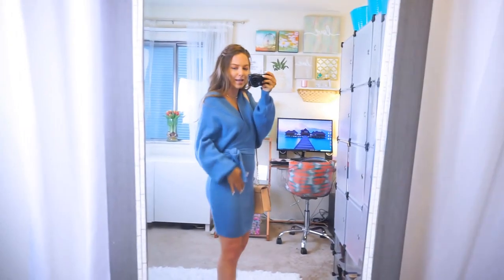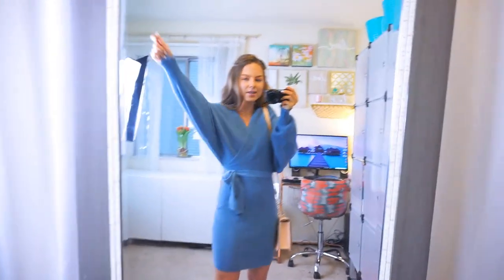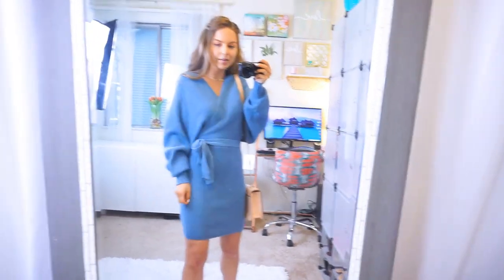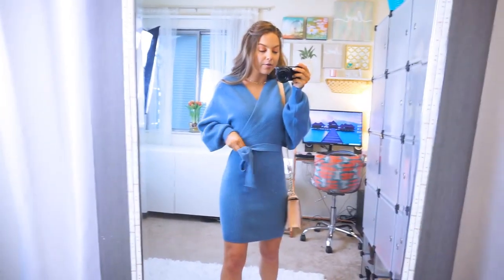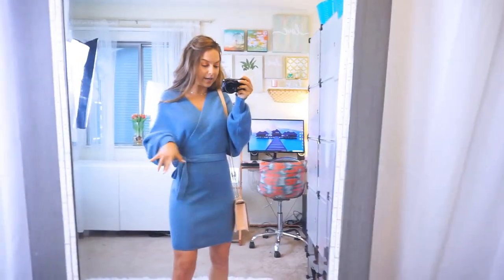I love this. It's more form-fitting on the bottom, a little looser on the top, and these arms are pretty dang cool. I like them. This little tie, there's no loopholes, so you can wear this without this little belt tie, or you can wear it with it and you can move the little bow around wherever you want it, or just not even have it on at all.